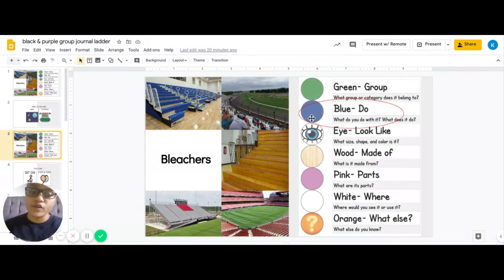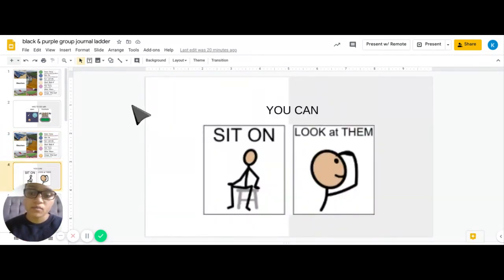On to blue for do. What do you do with bleachers? Do you sit on them? Or look at them?